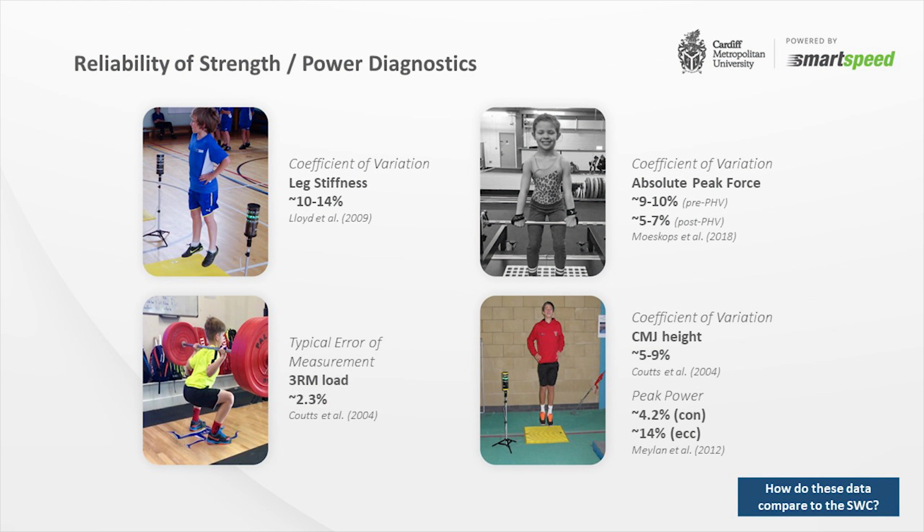So these are some variables I've pulled out of the literature in terms of some typical errors with some of the protocols that we would typically use in our own laboratory and also in the field.